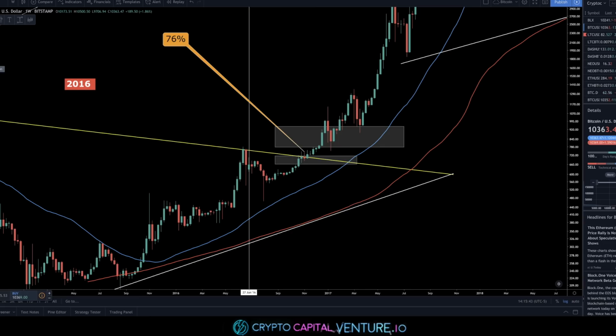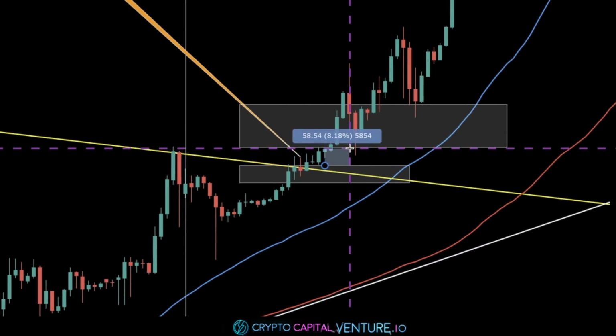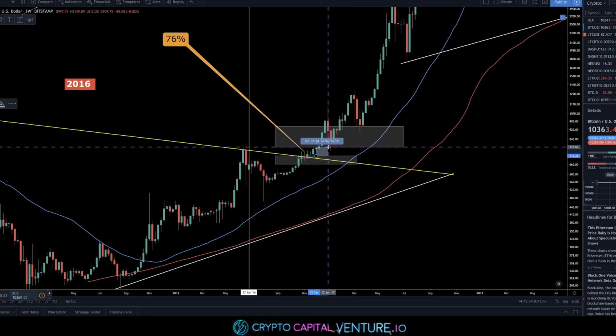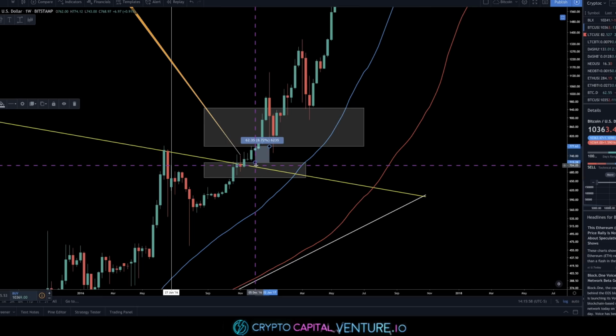And the last piece of data I want to plot on this chart before going to current charts is this, the price range difference of these two resistance areas, right around 8 to 9%. It's such a crucial area, right? It doesn't look like much when you're zoomed out on the charts, but these two Fibonacci retracement resistance areas were huge for Bitcoin to break back then.